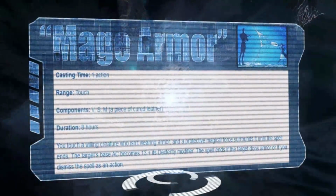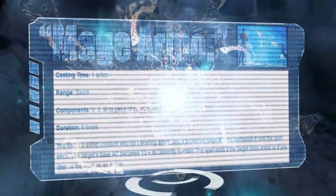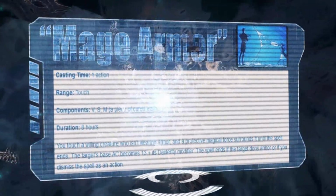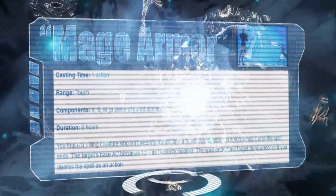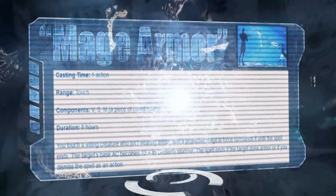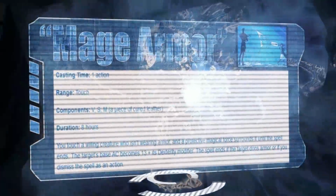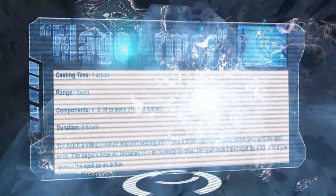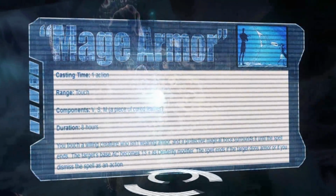In D&D, the spell Mage Armor reads, "You touch a willing creature who isn't wearing armor, and a protective magical force surrounds it until the spell ends. The target's base armor class becomes 13 plus its dexterity modifier. The spell ends if the target dons armor, or if you dismiss the spell as an action." Lasts 8 hours. What this spell basically does is give a player who isn't wearing any armor an AC equal to that of medium armor, like wearing leather or light mail.